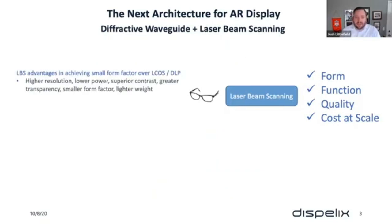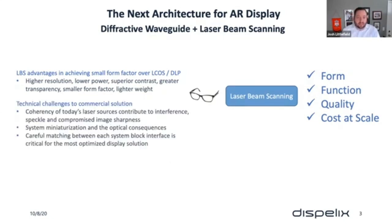Again, there are a lot of advantages that come with LBS: higher resolution, lower power, much better contrast and greater transparency, and of course the smaller form factor and lighter weight. But in order to get there, there are a lot of technical challenges for the waveguides that you have to get over. Coherency in today's laser sources actually contributes to interference, speckle, and of course compromised image sharpness. And in order to get smaller, there are optical consequences. We could go on and on about all the different challenges in going to much smaller LBS.